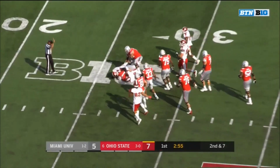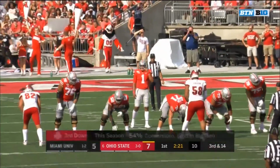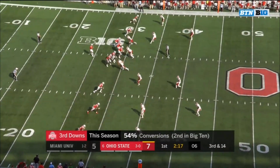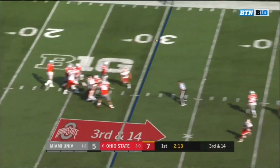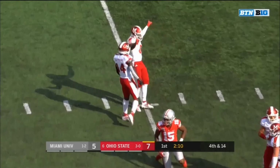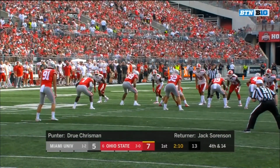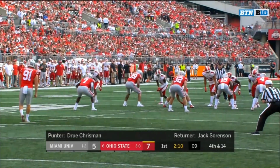In trouble here, and Fields is going down to the ground. Making his 28th consecutive start. How about 21.5 TFLs for his career? Very productive player for Miami. Sets up a long 3rd and 14. This time Fields with a very clean pocket. Incomplete, intended for Jalen Harris. And that's the first time Fields has had an incompletion. He's 4 for 5 throwing it. And Chrisman on to punt.